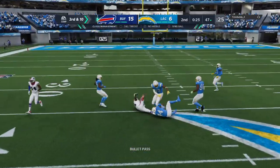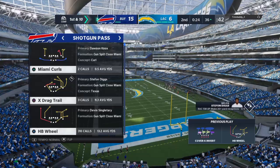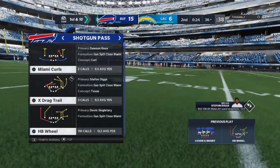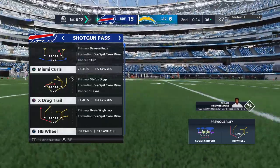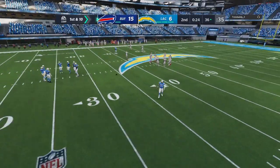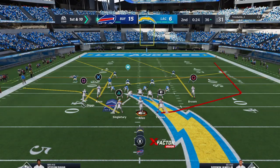And able to find John Brown. Now the Bills will use the 2nd of their timeouts as they'll stop the clock with 24 seconds to go in this 1st half. 1st down. So from the 36 now, 1st and 10.